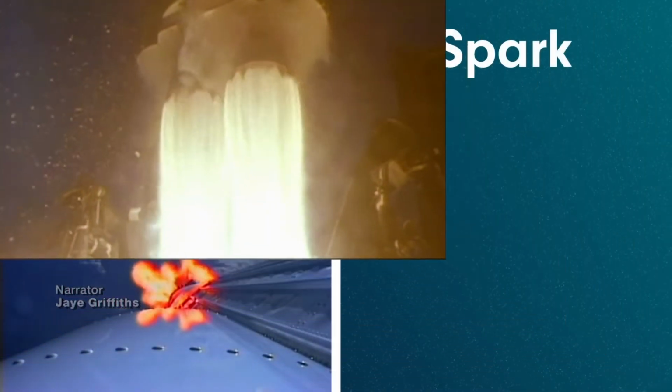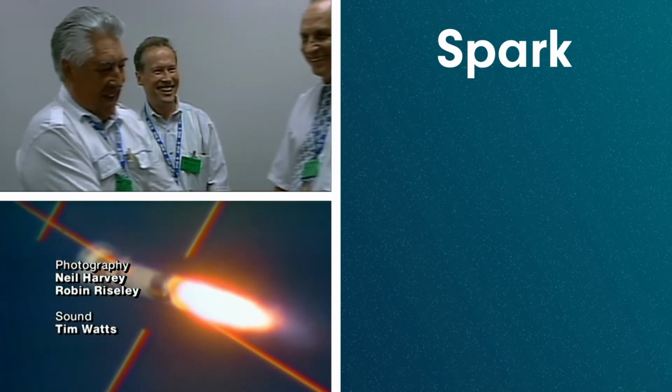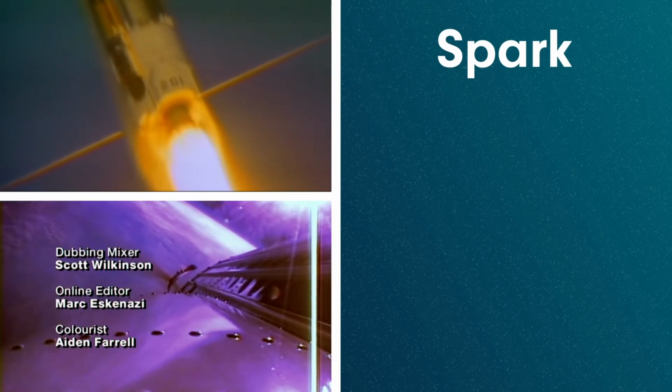And everything continues to look normal on the engine. Staying steady at 87% thrust. Engine parameters continue to look good.